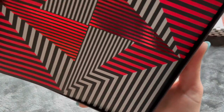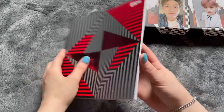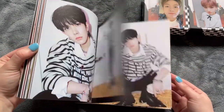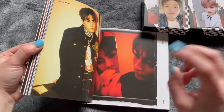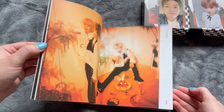Oh no. Okay, I'm gonna try and not look at this. Okay, I didn't look at it, but this is my favorite version. We're not gonna do a full unboxing, but I love this version. I just love the colors, and also the creepiness of it. They all look amazing, and I do know all their names.